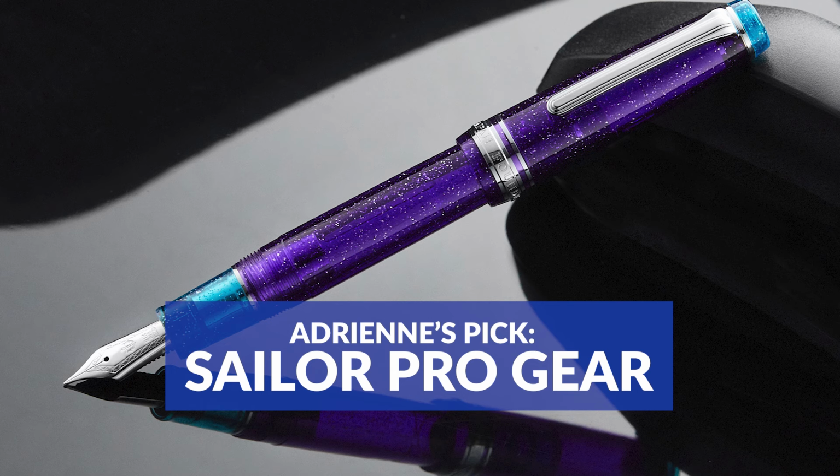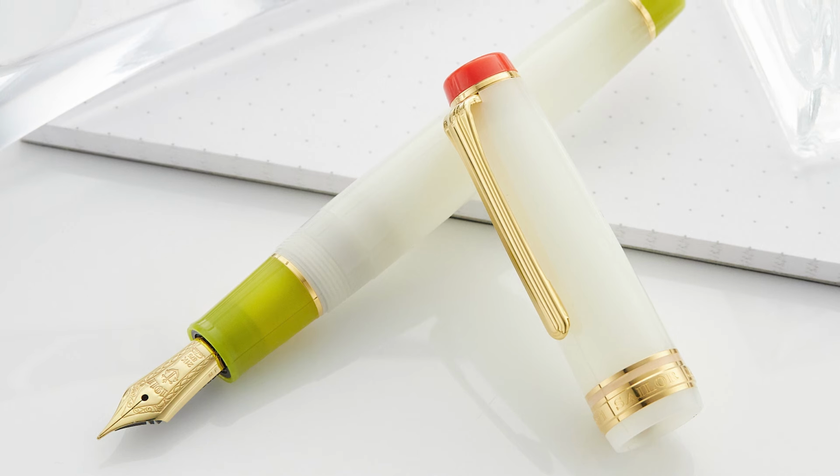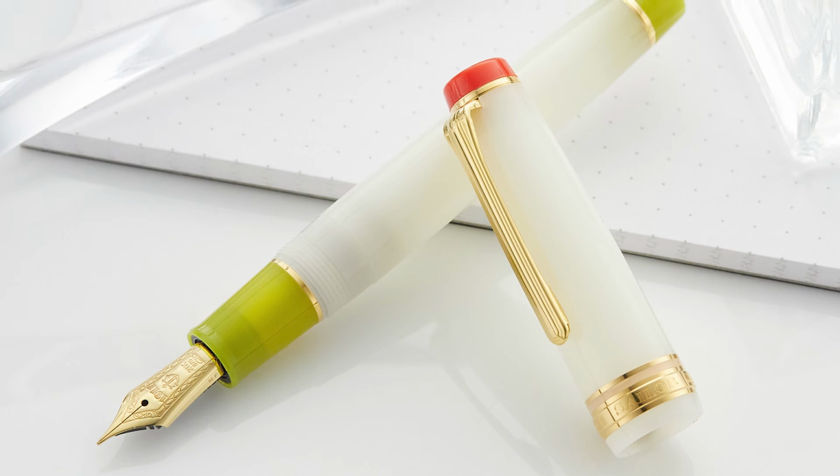This is definitely the best TWSBI in my opinion. My favorite fountain pen is the Sailor Pro Gear. One of the reasons I love this fountain pen so much is because it's the perfect size, posted or unposted. I like to hold the cap in my hand so I don't lose it. So having an unposted pen is nice, but if I do post it, it doesn't get too heavy, it's not back weighted, and it's not too long. Having smaller hands, that's a real plus.